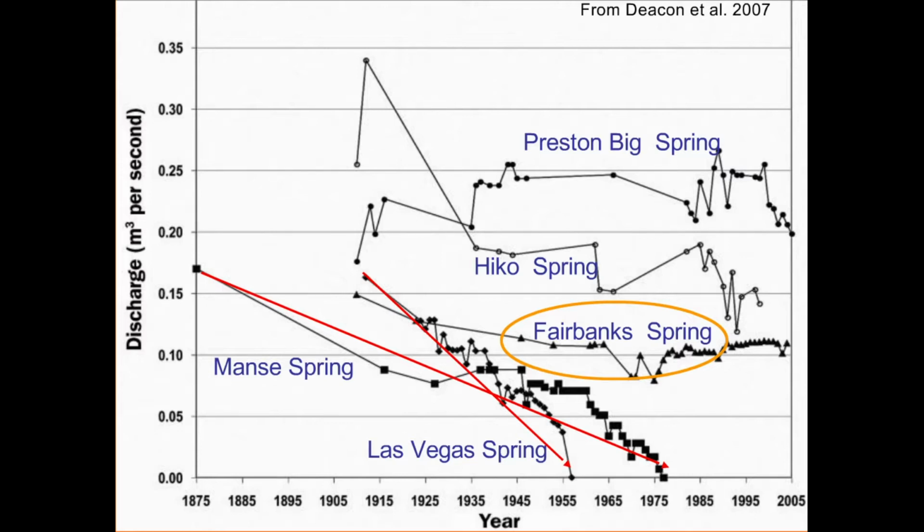In the 1960s, they started to take spring flow out of this, and what you can see is a decline. They actually stopped it in the 80s, and what you see is that the spring flow comes back. So it shows that if you actually can reduce groundwater pumping, the spring flow will come back.